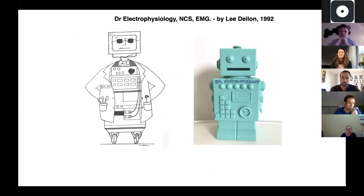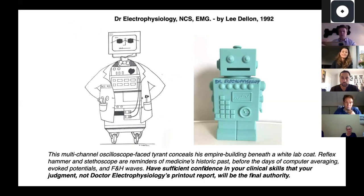This little figure on your left is one of the most beautiful ones I've seen in a long time, and this is by Lee Dellon in 1992. Dellon wrote this: "This multi-channel oscilloscope-faced tyrant conceals his empire building beneath a white lab coat. With hammer and stethoscope as reminders of medicine's historic past, before the days of computer averaging, evoked potentials and F-waves, remember, have sufficient confidence in your clinical skills that your judgment as a doctor, not Dr. Electrophysiologist's printout report, will be the final authority." I think it's beautiful, don't you guys?